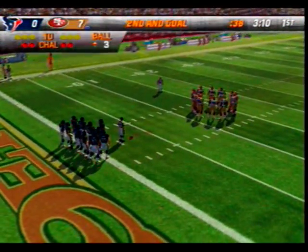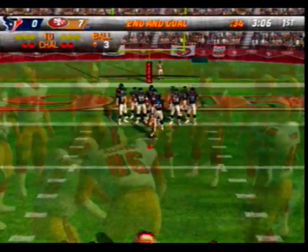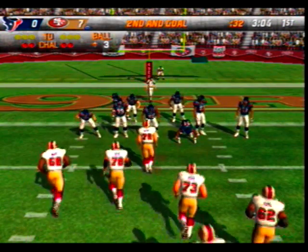I'll tell you what happened. The defense was coming with a lot of guys in a run blitz, and the hole that that play was supposed to go through was filled with defenders.